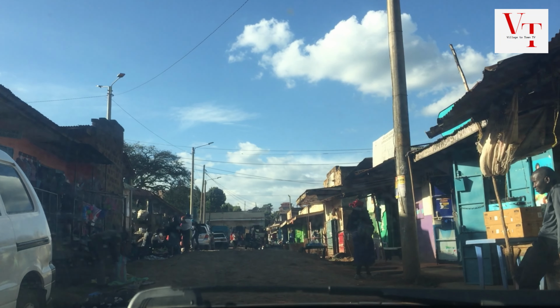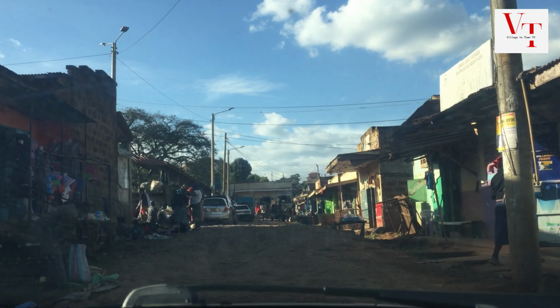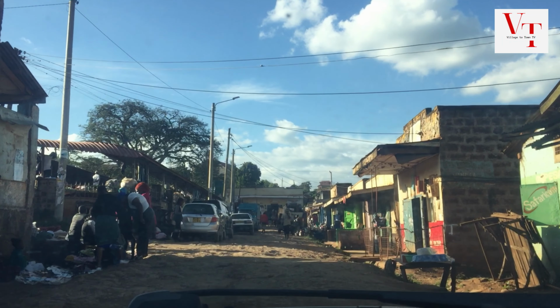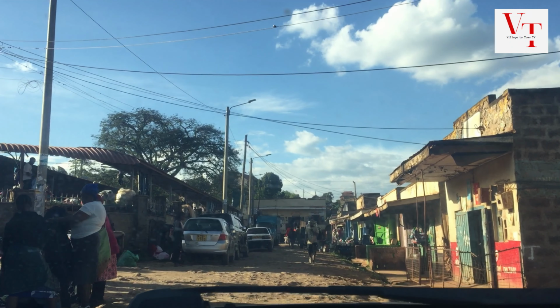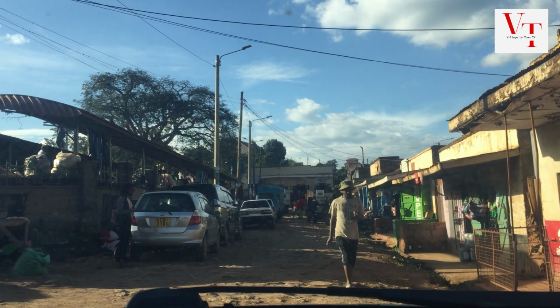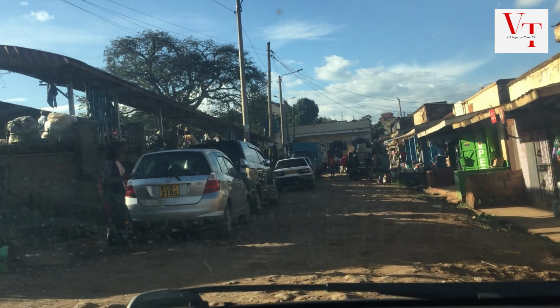I want to enter the market area, which is on the left, and explore. Actually, it also serves as the old town, and I expect to see some of the oldest buildings in the town, as the town was initially designated by the government to be right here before it spread elsewhere.